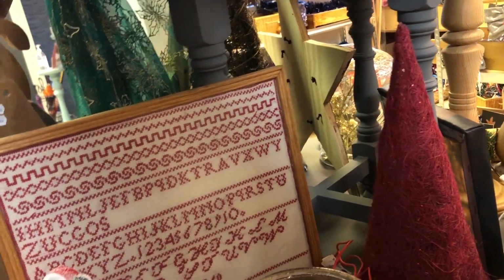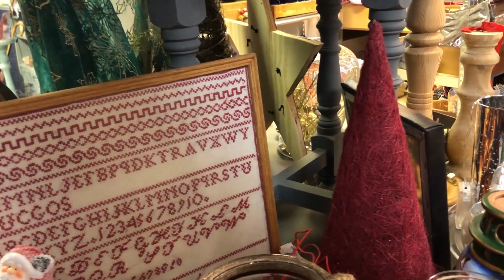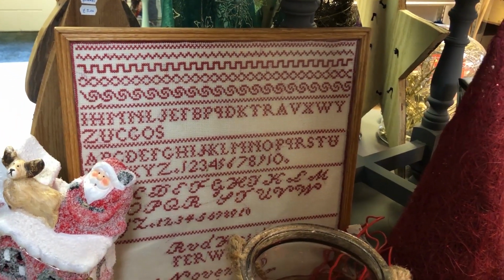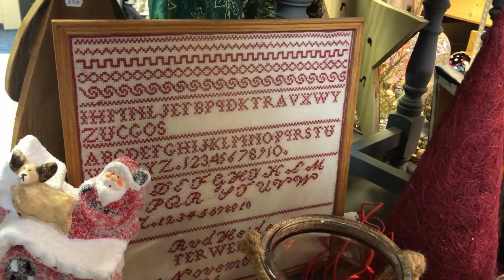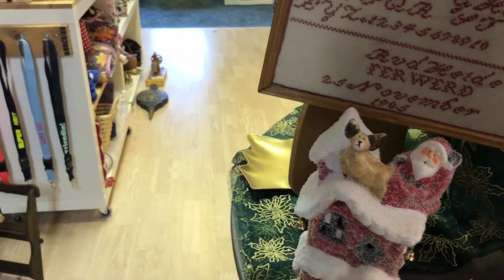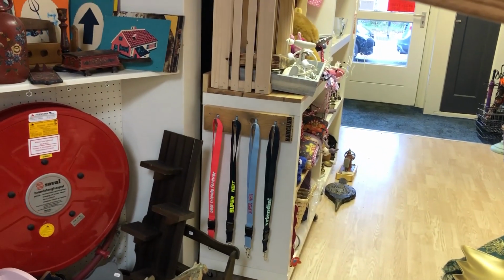This looks like somebody's cross-stitch practice from very long ago. It was dated 1903, which is crazy. They had lumped it in with the Christmas stuff, but it's definitely not Christmas, probably because of the colors. It was beautiful, and they were asking 20 euros for it.